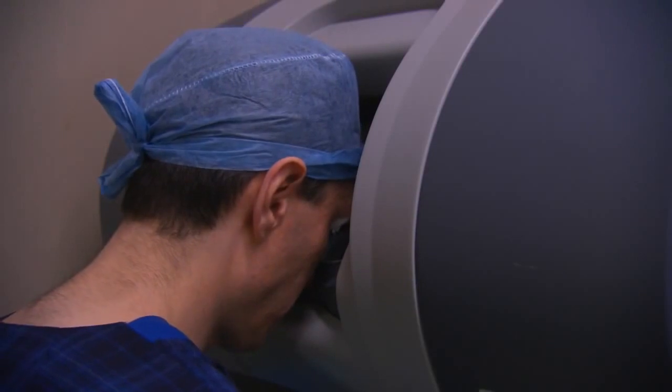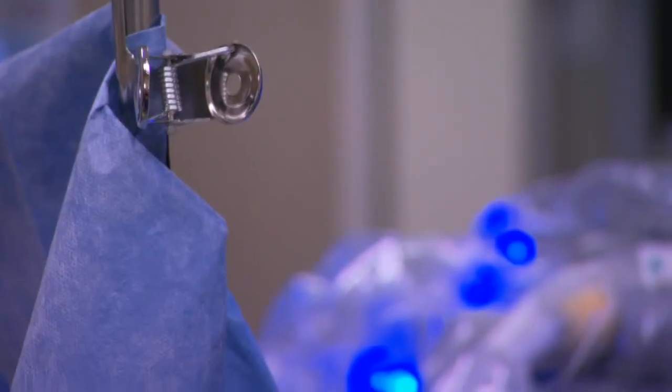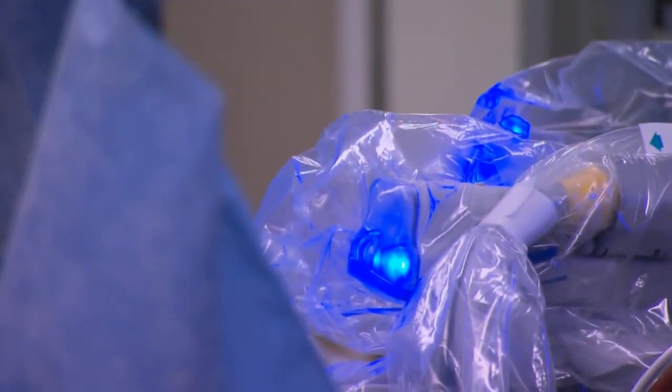Now, largely, the outcomes of all three of these areas are broadly similar. Laparoscopic surgery and robotic surgery, though, are keyhole options, and as such, they offer less blood loss, less risk of blood transfusion, and generally a shorter hospital stay and potentially a more rapid recovery. There is no doubt that the robotic platform is amazing technology, and it certainly does make keyhole surgery a lot easier to perform.